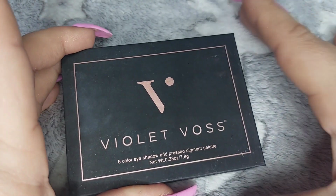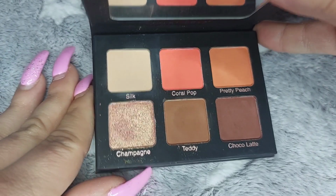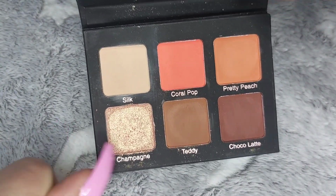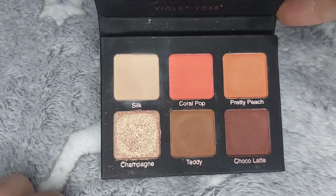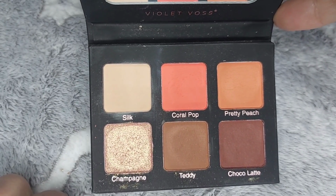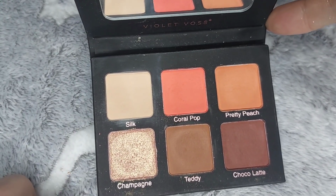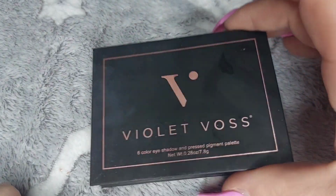I have this little baby palette by Violet Voss. This is Pop of Coral. Of course, it does have the Pop of Coral. This is a really pretty neutral palette, but I have a lot of neutrals. Do I reach for this one more than others? No. So, it's time to part with this one. Go ahead and declutter that one.